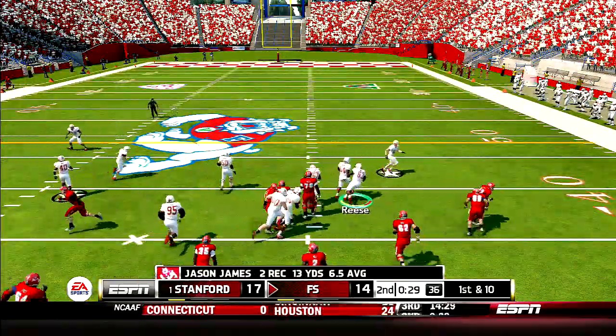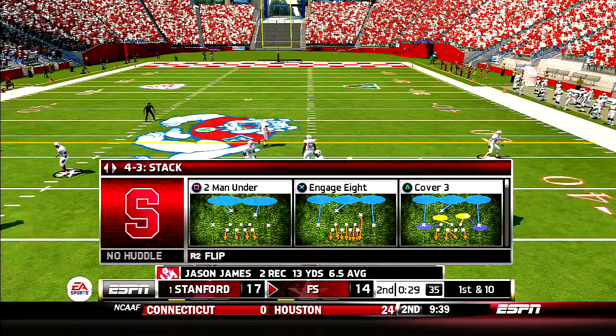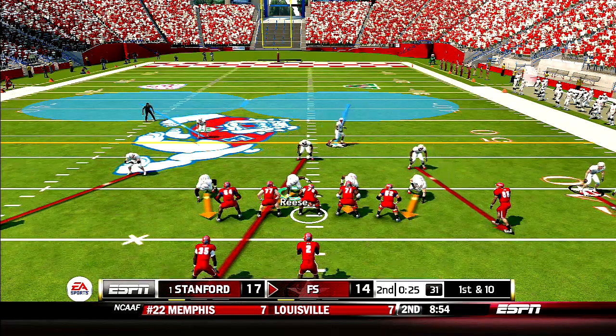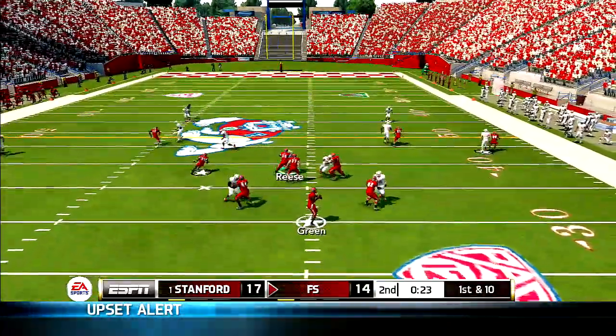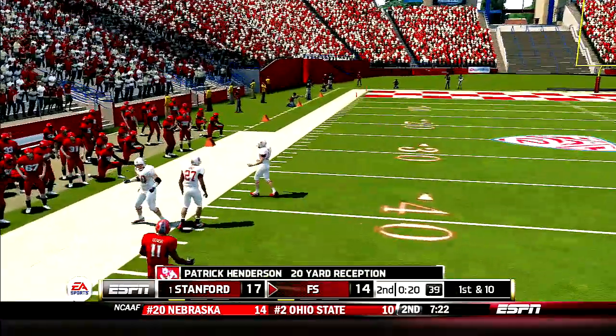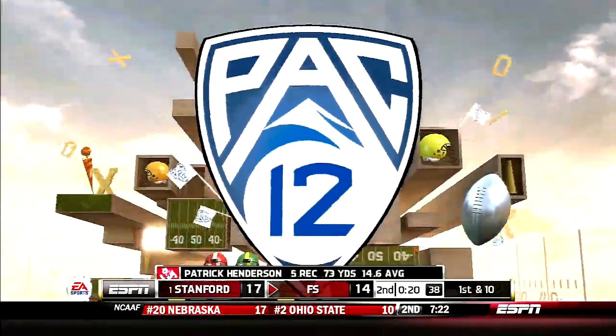And James gets a gain of 6 as that's his 2nd reception of the day. 13 yards for him. As we go now for Green as he calls a no huddle here. 1st and 10. Throwing this one up there. That's going to be caught, and they say it's going to be a reception.